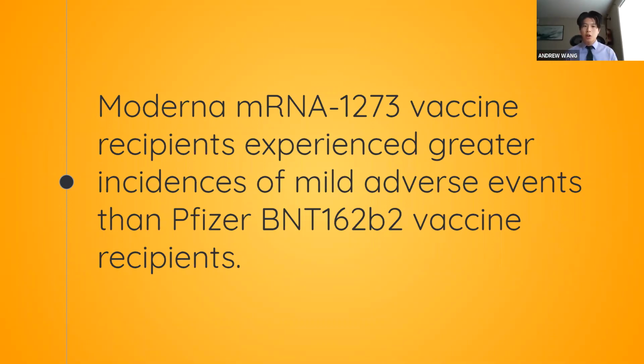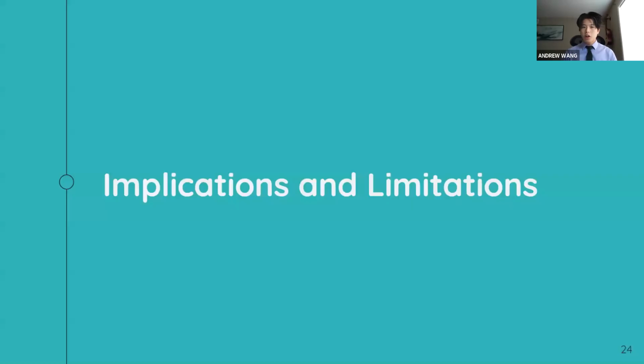conclusion. While in terms of quantity alone, Pfizer vaccine recipients experienced more adverse events overall, one must keep in mind that there were also around 7,000 more Pfizer entries in the VAERS database. This refutes my initial hypothesis that there would be no major differences given the drawn conclusion. Now, what are the implications of this? What are the limitations?